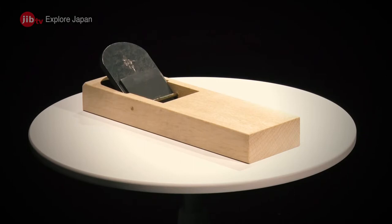Looks like what's amazing isn't just their skill in using this tool, but the craftsmanship that went into making it. Let's find out what extraordinary techniques are hidden in how this tool is made.